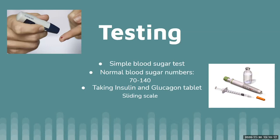Blood sugar numbers are usually between 70 and 140 milligrams per deciliter when you're doing the blood sugar readings. And if you see something that's off from that, there might be a little bit of a problem. And it's something you want to look more into.